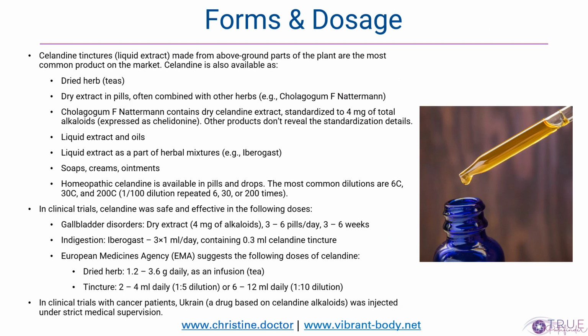In which forms can you obtain greater celandine, and what is the recommended dosage? Well, celandine tinctures or liquid extracts made from the above ground parts of the plant are the most common products on the market, but celandine is also available as a dried herb, so teas mostly, dry extract in pills, often combined with other herbs, such as is the case, for example, with Cholagogum F. Nataman.